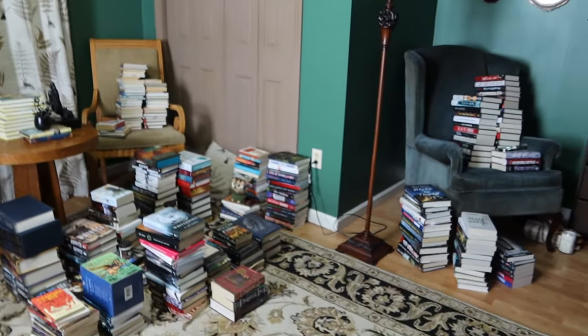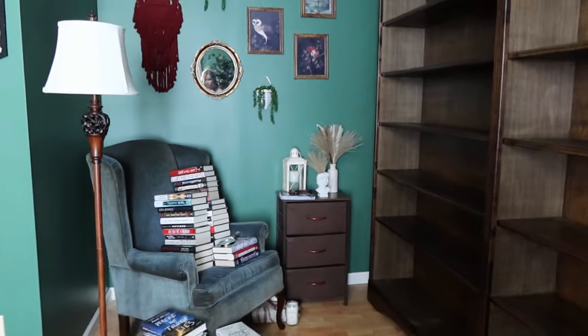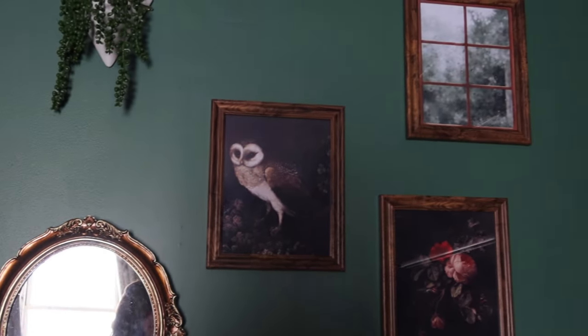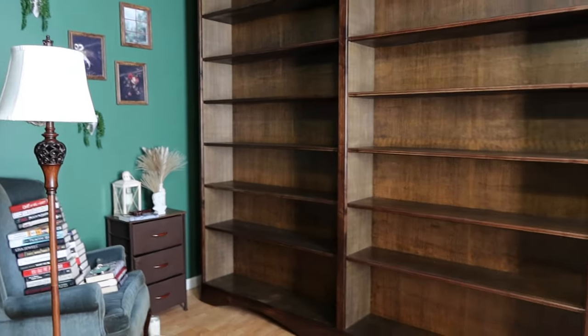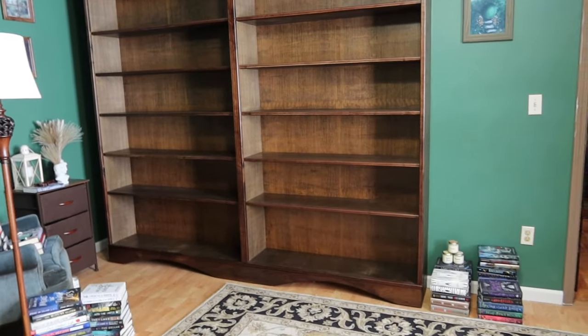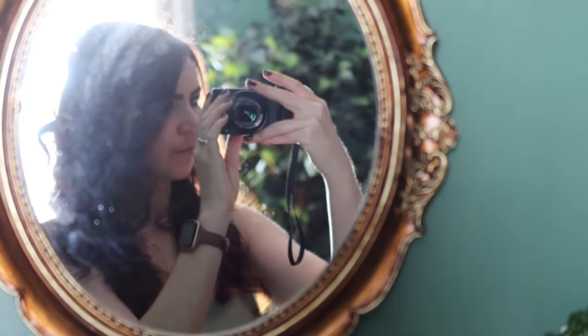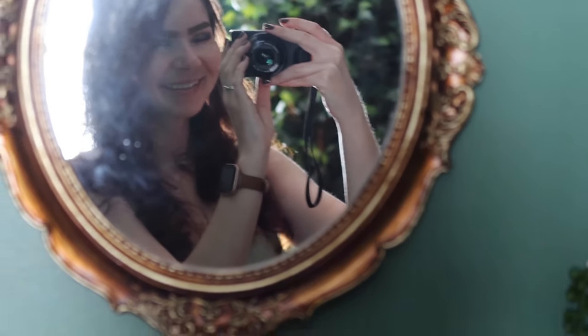All of the art adorning the walls I will have links for down below. Most of it is a mix of mine or other small businesses, which it's really important to me to try to support whenever I get the chance. And last, but of course not least, we have the bookshelf, which I am filling with you all today. So sit back, grab a warm drink, and let's get these stunning shelves finally filled.